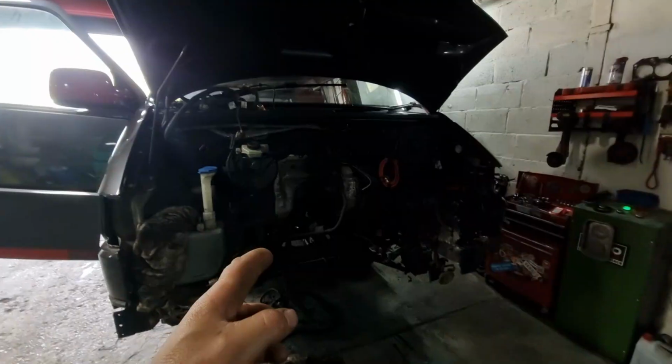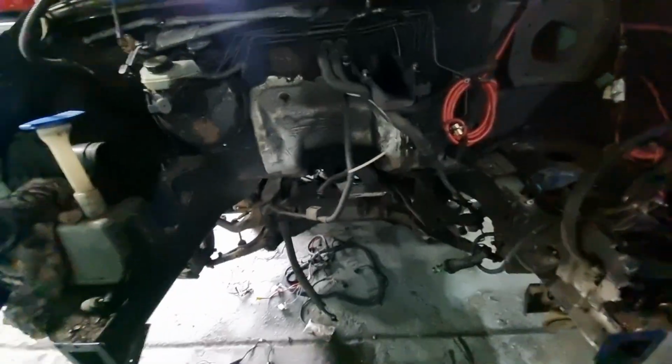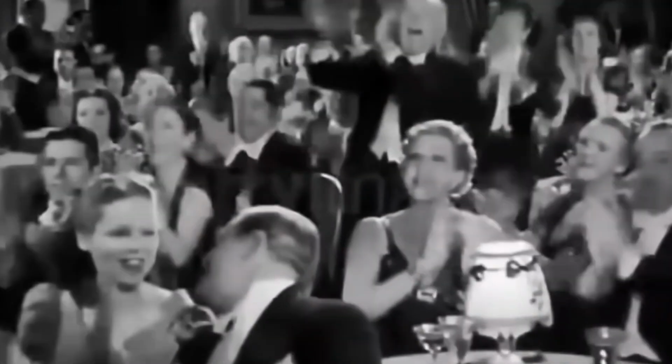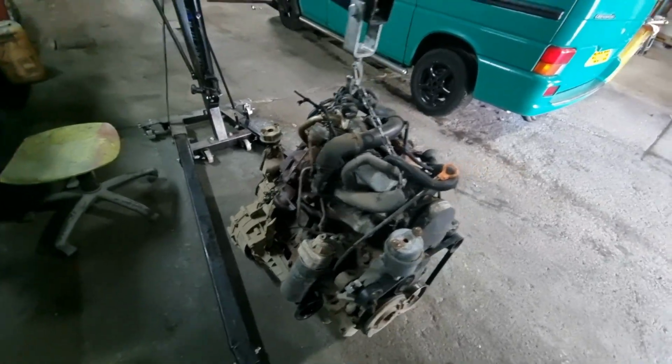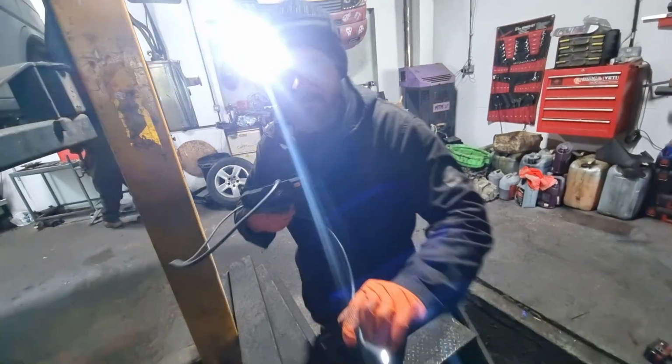Good morning. Should have really picked this up a few hours ago, but I thought now is probably a very good time. So, you have seen, I've been working on this, and the engine's removed. We now have a 2.5 for it, but that is for it in a memento.